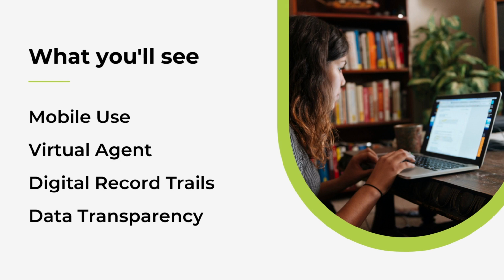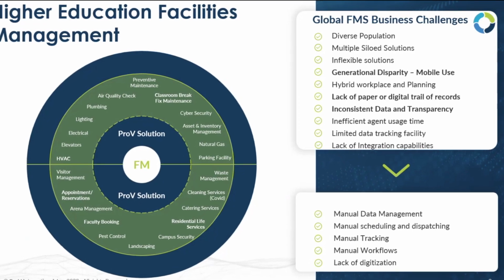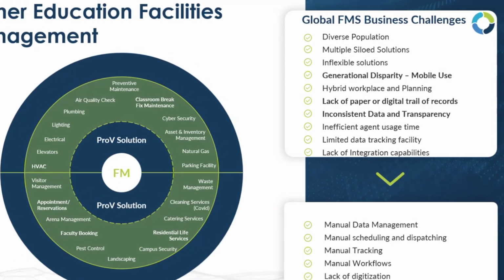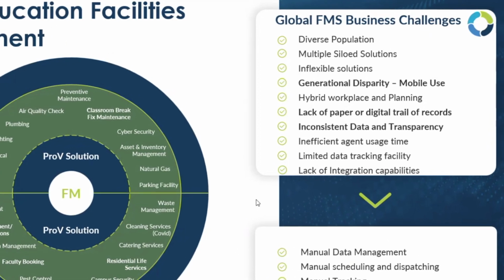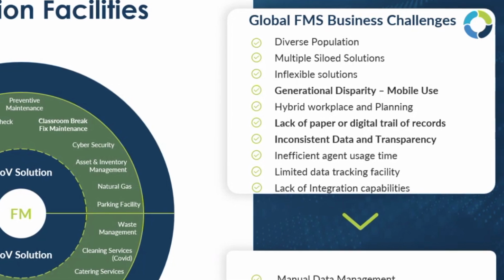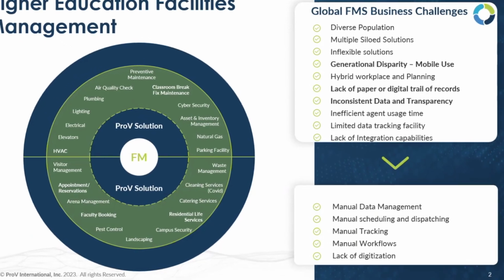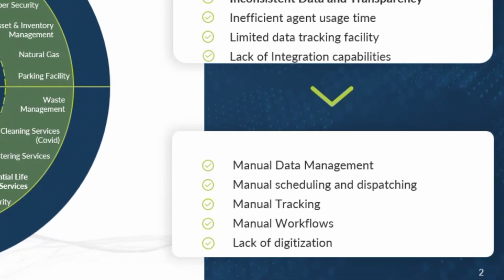Those include mobile use, which also includes a virtual agent, and that will assist in addressing some of the generational disparity we see in the marketplace in general. We'll also address a lack of paper or digital record trails and inconsistencies in data and transparency. We will at the same time alleviate some of the things you see on the lower right, which are all manual, contributing to time, which is in turn contributing to your cost.